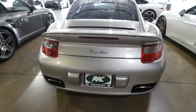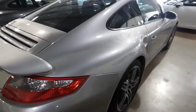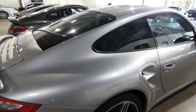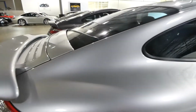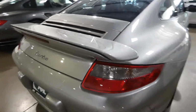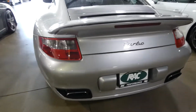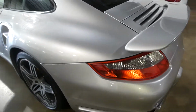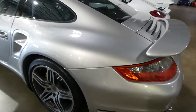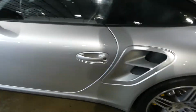Okay, David. Here I am at Rack Performance looking at the turbo that you wanted me to swing by. I will say that just first impressions, very nice for a 10-year-old car. For the mileage, 40K, it's obviously been driven some, but very little, nothing major that I see.